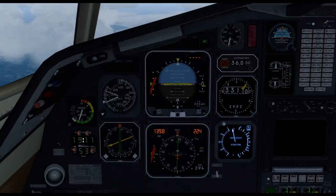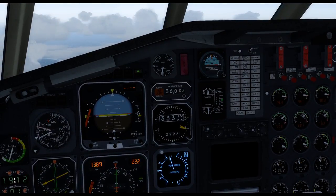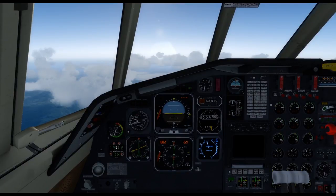Another couple of minutes. Okay, we're coming up on Mach 0.72 there. Once we hit Mach 0.72, we'll engage Mach mode in the climb. There's Mach 0.72 approximately. Let's go ahead and engage Mach mode, and we'll climb out at Mach 0.72 until we get to flight level 360.